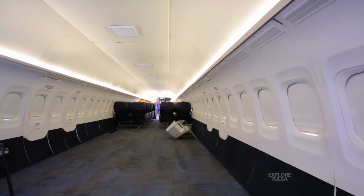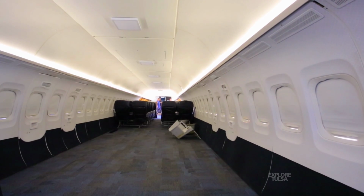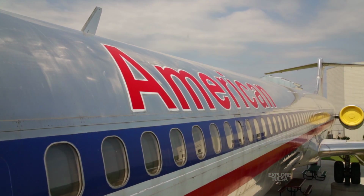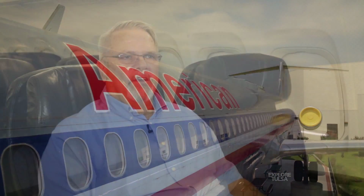And our volunteers are going to be the ones leading the flight theater. They'll bring folks in, they'll talk about the aircraft a little bit, they'll pull the curtain back, bring the folks into the flight theater, the first class section, 24 seats. They'll sit them down, and they'll push a button on the wall that will dim the lights and start the production.